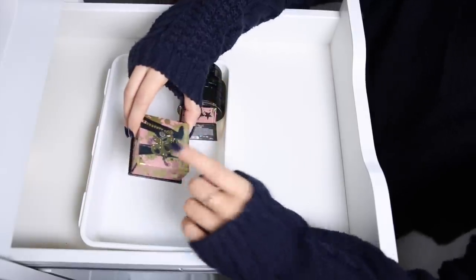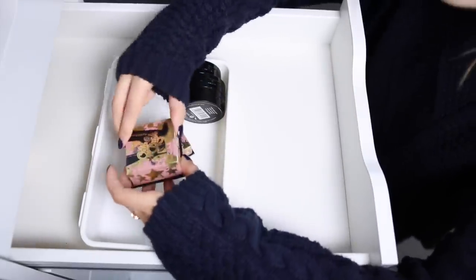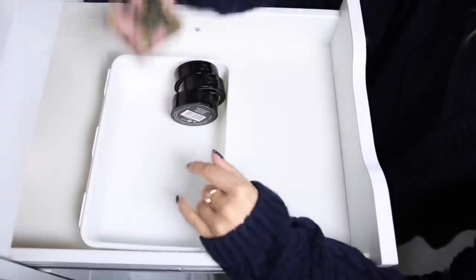These, however, are not old. These are the Benefit Gold Rush blushes. I've got a big one and a mini one. So I've definitely not touched the mini one. So I'll give you guys that one in the giveaway, but I'll keep this bigger one for myself.